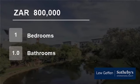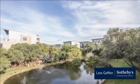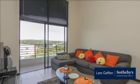Welcome to this one-bedroom flat for sale in Fourways, Sandton, Gauteng, South Africa for R800,000. The Williams is a well-sought-after complex in the Fourways area. This one-bed, one-bath unit is both clean and modern.